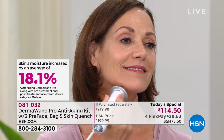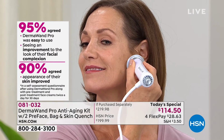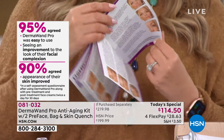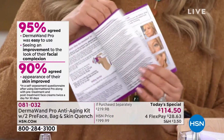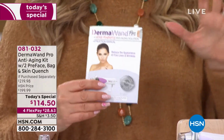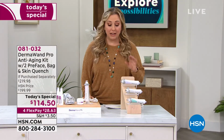It even shows you the movements to make with it, to best see how she's doing that in the chin area. You go through this booklet and it's got little pictures and a little diagram of where to use it and how to use it. It's super, super easy. Honestly, it's like 2 pages of instructions and you only have one face. So it's a very easy thing to do. This is good for men and for women.